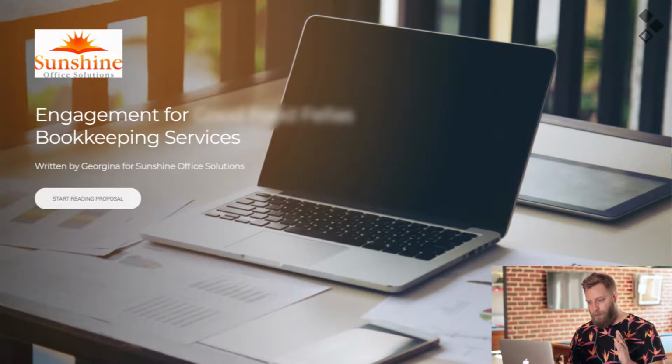So, the cover's quite cool. The graphic is brilliant. The image is really, really smart. It's a nice sort of arty shot of a laptop with some sort of financy looking documents kicking around, which is really cool. So it tells a nice story between we get finance, but also we're technologically advanced as well. It's very, very well personalized. So it mentions the company name or the potential client name in there. So straight away they know it's for them. So that's a really, really good shout.